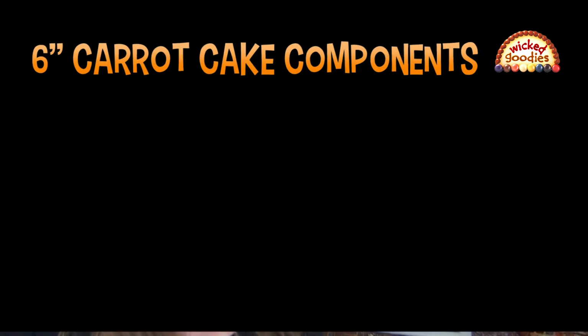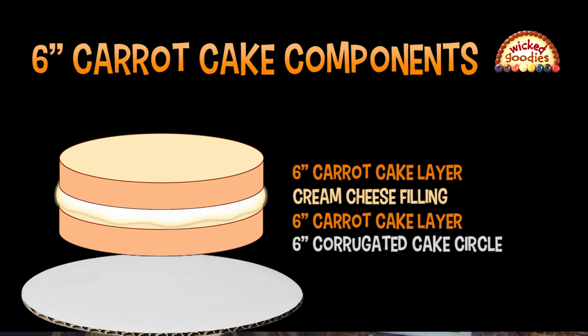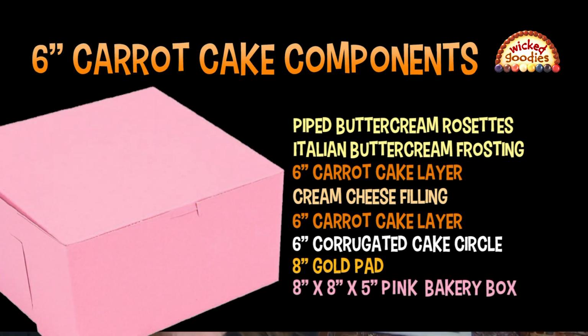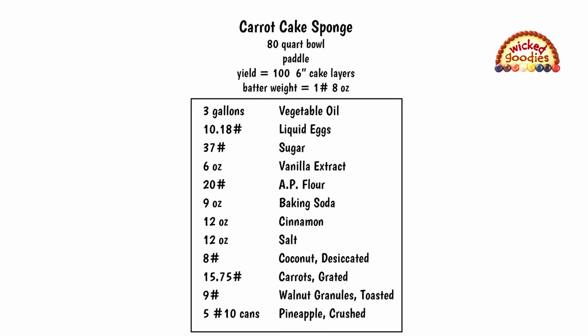In the second example, we're going to cost out a 6-inch wide carrot cake, which is a little more complicated because it involves multiple components. In that example, we're going to work with bulk size recipes, like the kind we use in commercial bakeries.